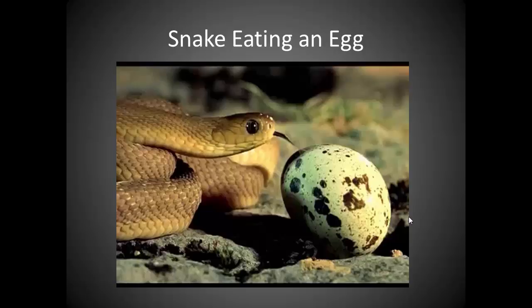Okay, their whole body can expand. You're going to see this snake eat an egg, and it eats this entire egg, even though it's like 4 times as big as the snake, and its body expands. Wait, they eat the shell too? So hold on, I'll tell you in a second.